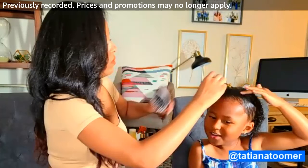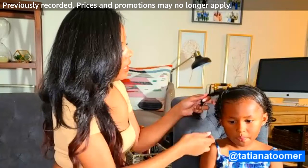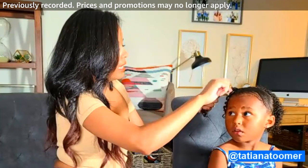But I will say the curling custard too, if you ever want to do those little ringlet curls, her hair is really super bouncy, but like the little finger twists, I feel like this curling custard is really great for that. It really helps. Turn your head to the side, pumpkin. Now you can see it really helps keep that curl super defined. So no matter what she's doing throughout the day, it's still going to keep it nice and defined and just the perfect little curly cues.